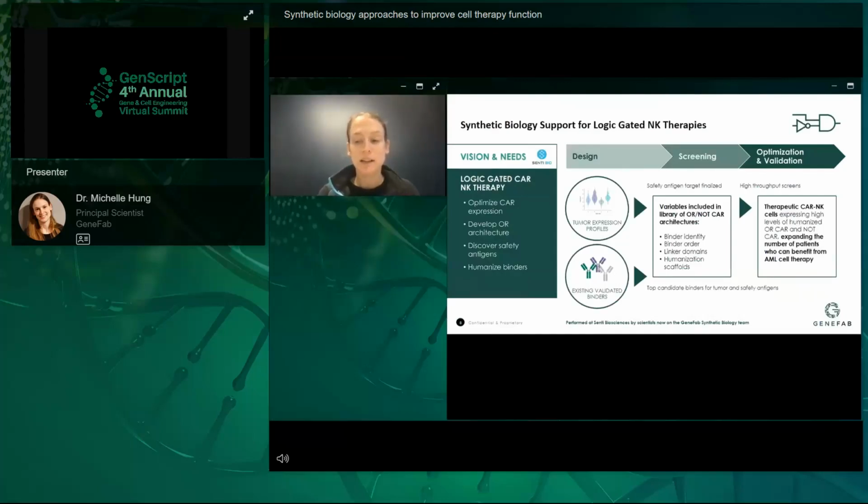The team of scientists who are now at GeneFab took on this project to optimize CAR expression, develop the OR-gate architecture, discover safety antigens, and humanize binders. The design process involved many factors, including looking at different tumor expression profiles and using bioinformatics to identify ideal safety antigens, as well as looking at existing validated binders and altering which binders to try, which order to express them in, what linkers to use, what intracellular domains to use for the CAR, as well as how to humanize them.